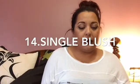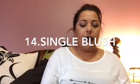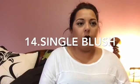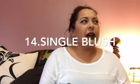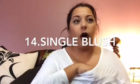The good thing is I didn't go up, so that is the main thing. So category 15 is lipsticks. Whew. Now lipsticks, I started at 155. I was down to 151 in June, and now I am finally at 135.